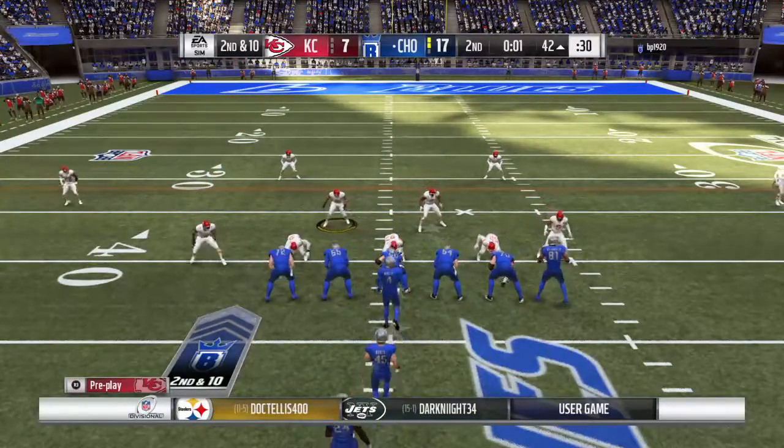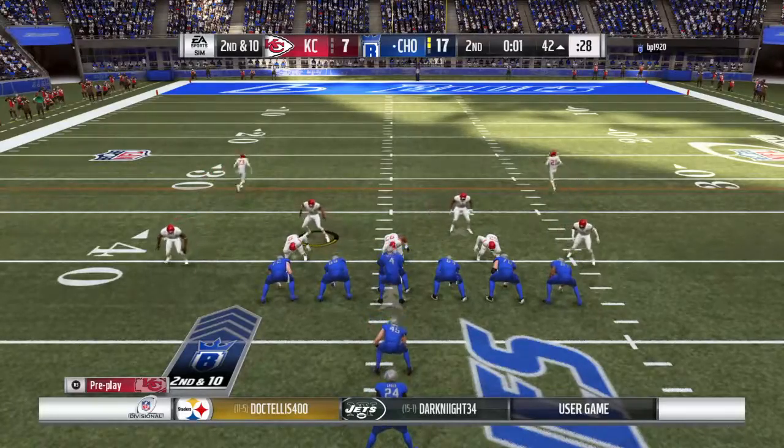Tight end's right. Watch tight. Tight end's right. Ohio! Ohio!